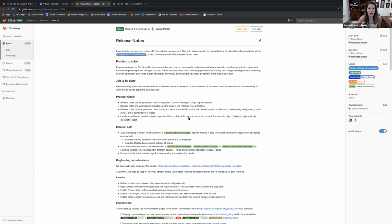Taking a step back, we have some iteration paths that we need to consider. And I think some of this can get parallelized with other teams in addition to us. The first one is auto changelog creation. Currently our delivery team has a very manual way of changing and editing commit messages back into the automated changelog that's created. We may think about instrumenting semantic release as a part of our CI templates, but also adopting semantic release internally so that we can use semver syntax to pull in those commit messages, to reduce some of the scripting burden and maintenance burden that Marin's team is currently maintaining on their delivery side.